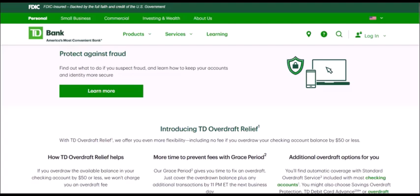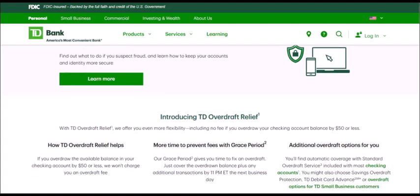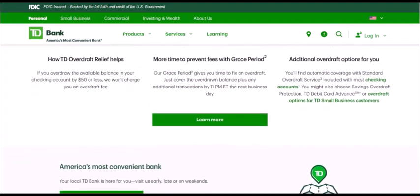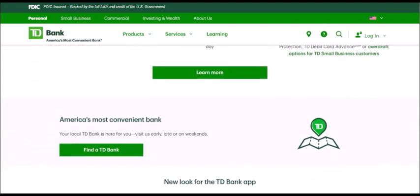Another strategy, if you have some time, is to split your withdrawals over several days. For instance, if you need $3,000 and your limit is $1,500, you could withdraw $1,500 today and another $1,500 tomorrow.